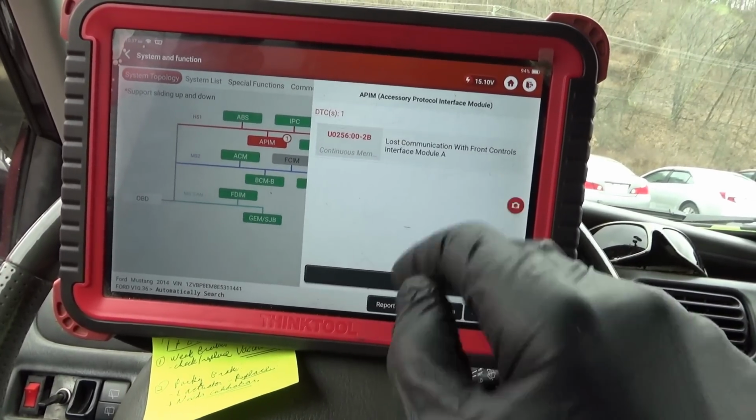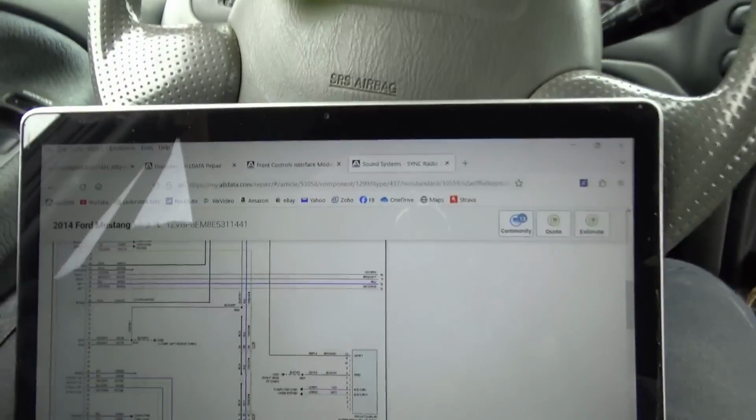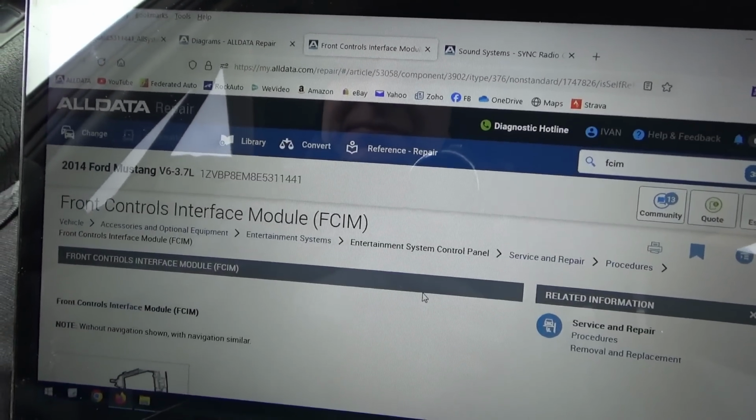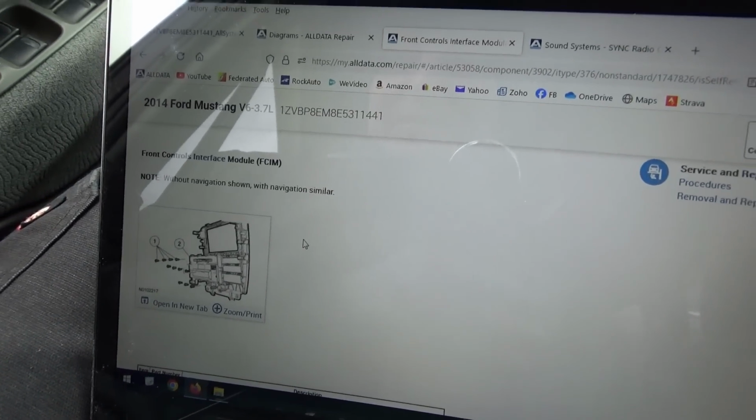So APAM, that's a hard fault, lost communication with front controls interface module. So I have a feeling we have to take off this FCIM, so basically take this dash out.